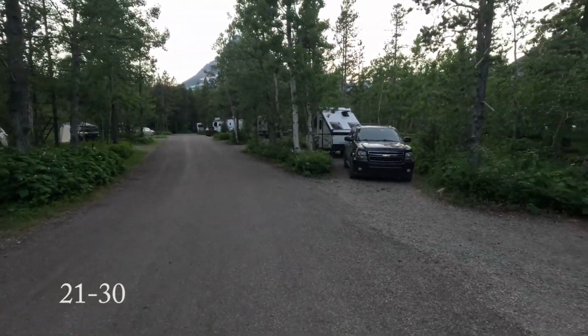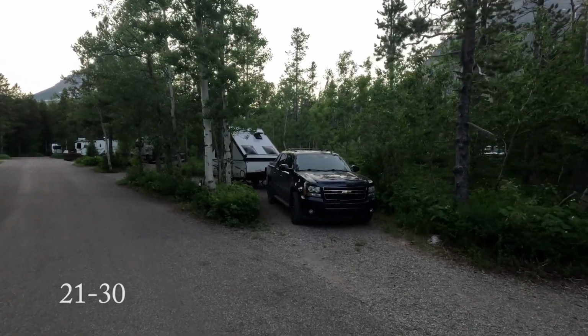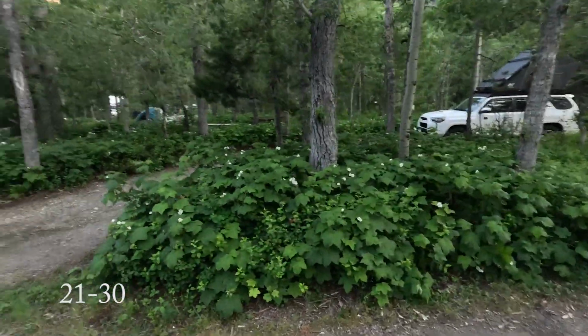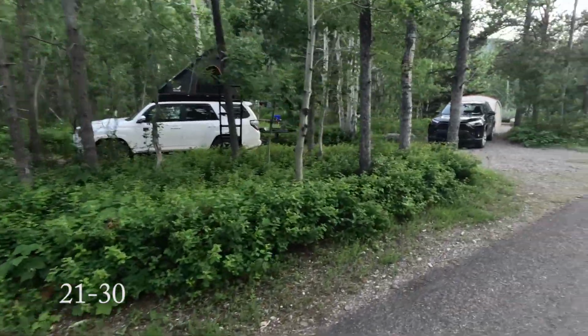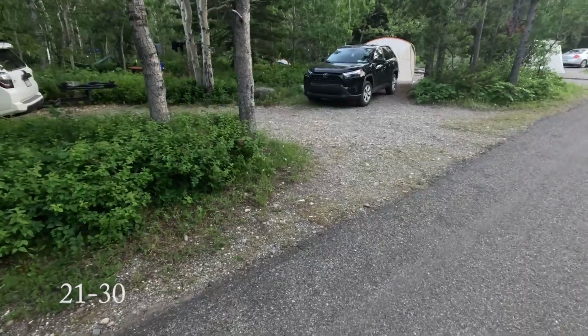Then that's a nice pull through for any size vehicle. Could be a little tricky pulling a large guy through it. 26 is massive, but again, it's a sharp turn at the end with not a lot of space, which makes pulling a tow vehicle through tricky. And then you also have the common driveway here at this campsite.